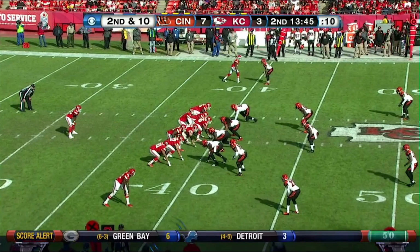This video is going to go over a few plays from Matt Cassel and the Chiefs' offense, which, in my opinion, are the plays that really changed the momentum of the entire game, and obviously that wasn't a good thing for the Chiefs. The first play was a 2nd and 10 from the Chiefs' 40-yard line at the beginning of the second quarter. The Chiefs are down 7-3 at this point in the game.